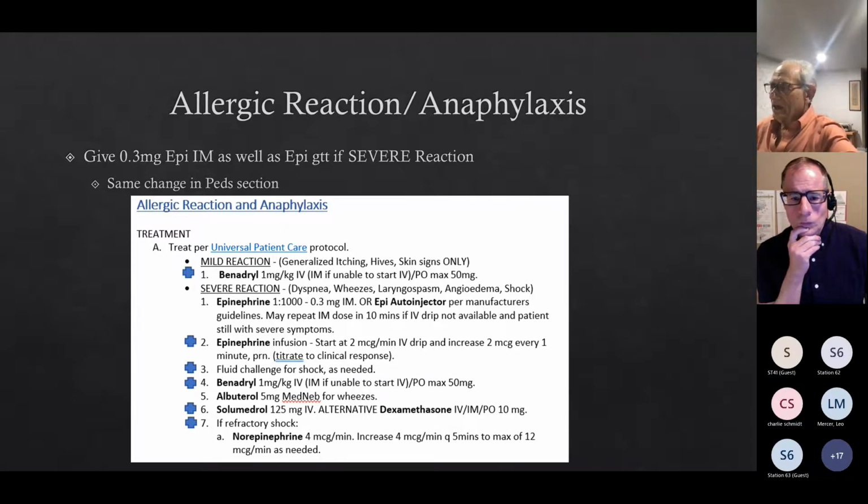Now, I'm going to take a step backward because in the past, I have said if the patient is not in extremis and you can get an IV in and they're an elderly patient, it's a very elegant way to treat them with epinephrine as a drip.